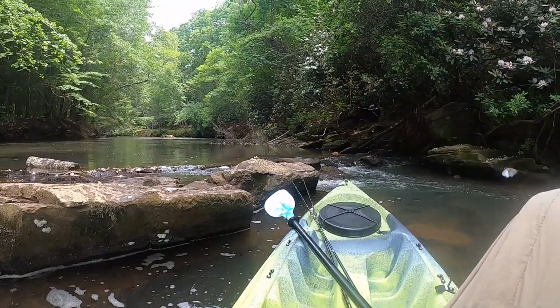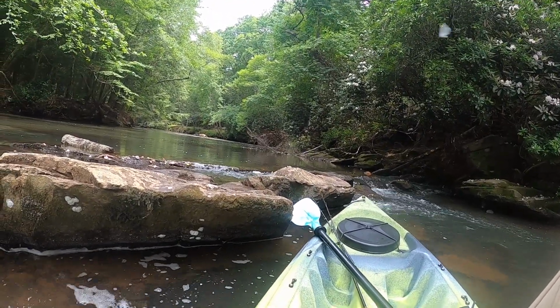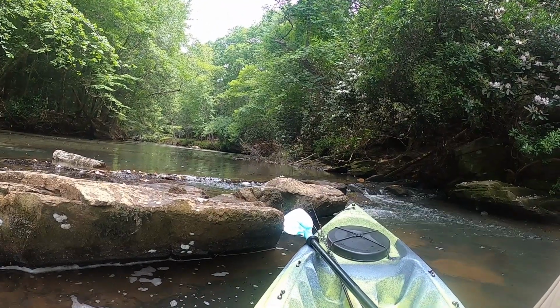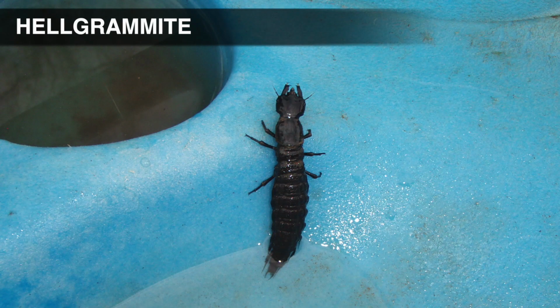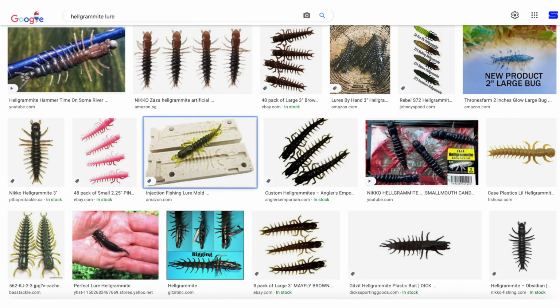Most people have probably never seen or heard of a dobsonfly, but they have heard of the hellgrammite, especially if you fish very many creeks or rivers. Several companies make a soft plastic hellgrammite, which mimics the dobsonfly larva.